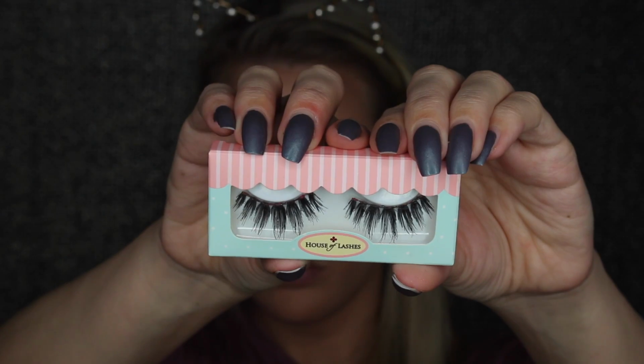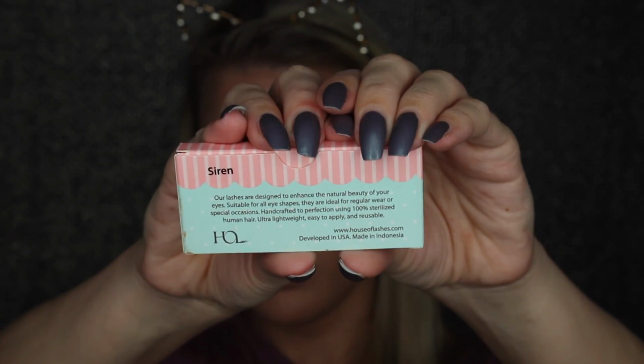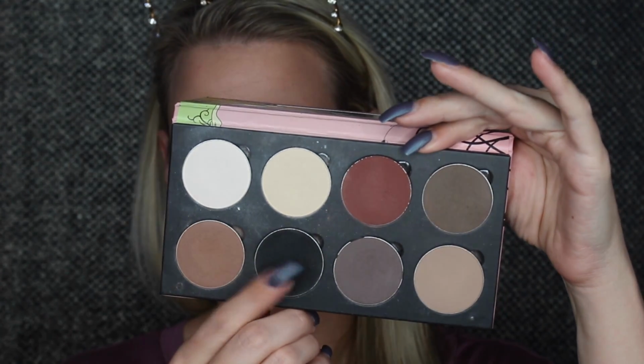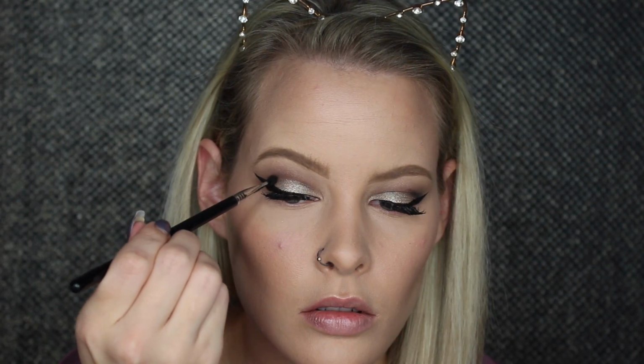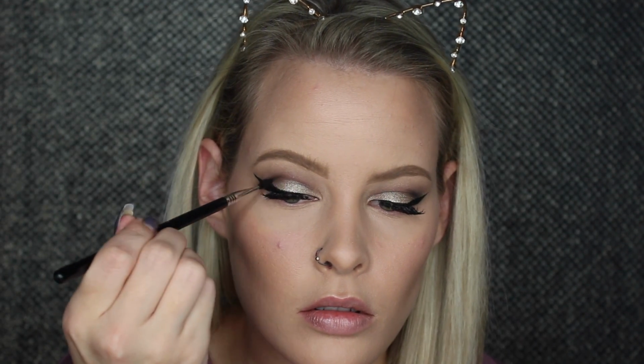For lashes, I'm using House of Lashes Siren lashes. To put a little bit more definition in the crease, I'm taking the black color from the palette, and I'm taking a Sigma E47, and this brush is so amazing. If you're struggling with a cut crease or you just want to make your life easier, you need this brush. It is so good for the crease.